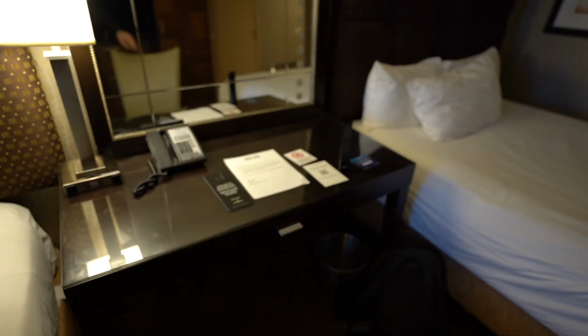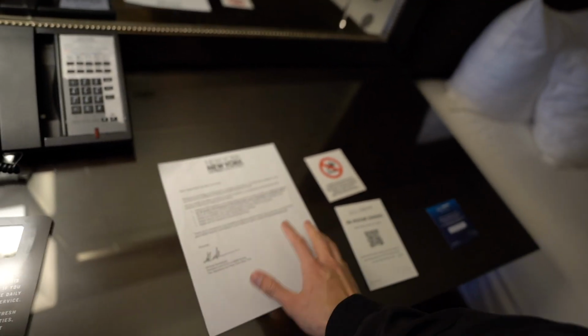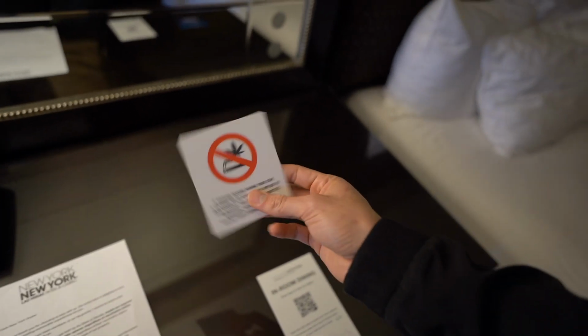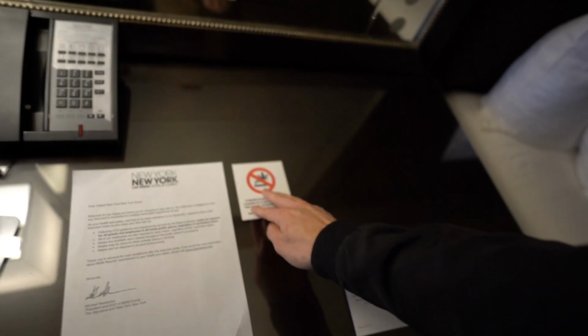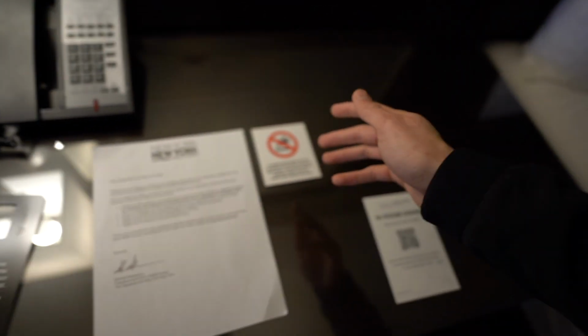Now here for this little work area. So this is the way it came with all of these notices. A CDC guidance for safety protocols and all that stuff. A sign here to not smoke that ganja. I think it's pretty obvious, but some people may know that it is legal here in Las Vegas. You just can't smoke it in the rooms.